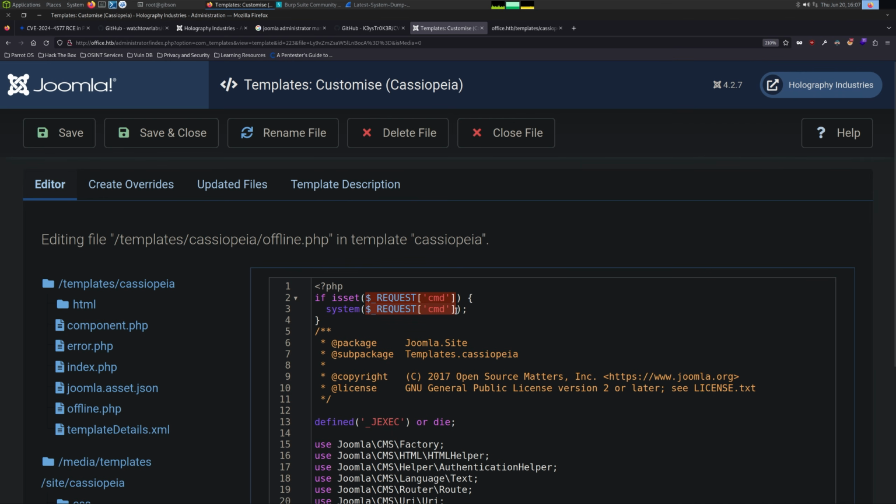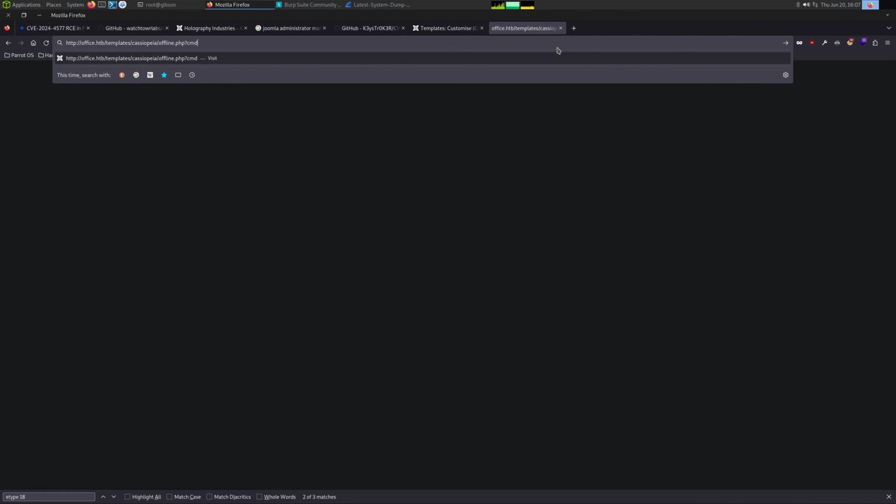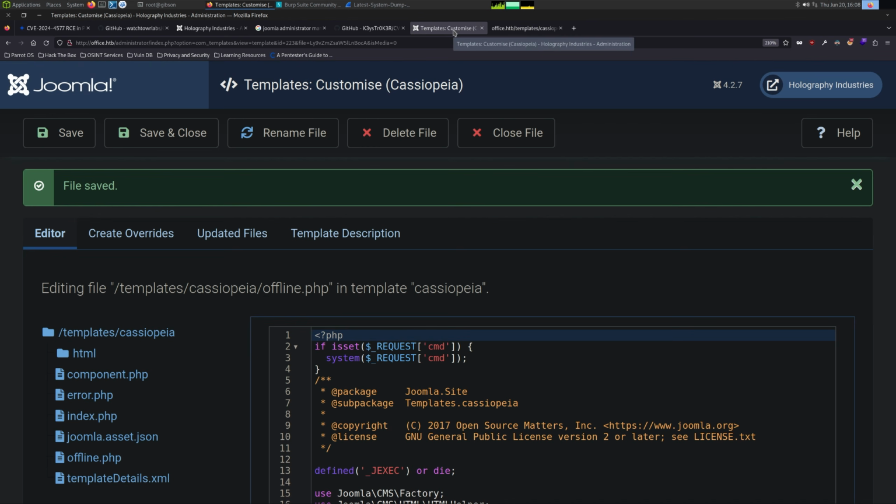And you never really want to do that because it just tells everyone how to execute code. Also, if you're doing it on index.php, then the error message could just take down the website. So it's always best to put it in an if isset first. So let's save this. And now we can just do CMD equals whoami. And it did not work. Let's see. If isset, request CMD. Maybe it didn't save by the time we executed it.